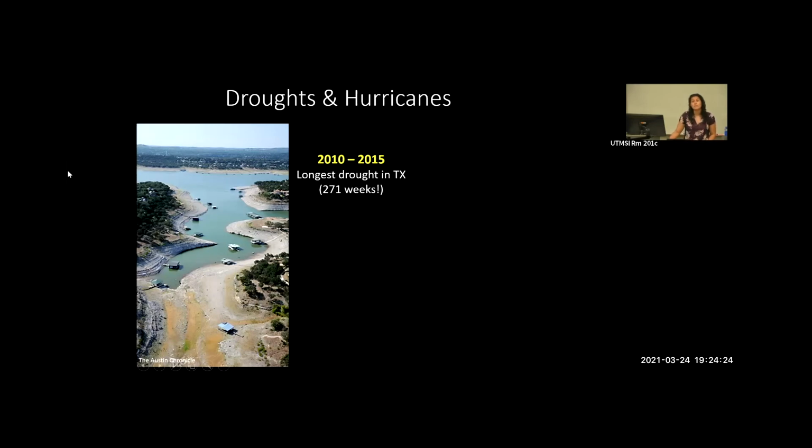But here's an image from Lake Travis in Austin, where water levels, even though this was taken a little bit after some rainfall, were still significantly below normal. And interestingly, 2010 to 2015 was the longest drought in Texas, approximately 271 weeks. So that was a really intense and exceptional drought.